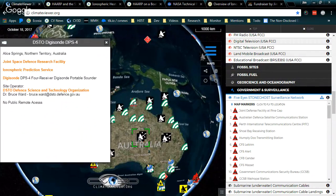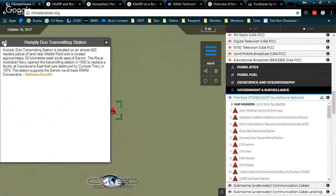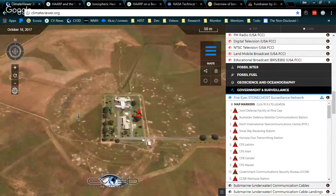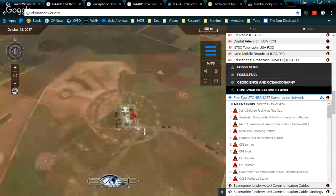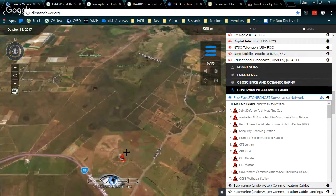We'll talk about the DigiSigns just briefly. And up here is the Humpty Doo transmitting station. We'll go fly down to that real quick. It looks like this. It's another one of these golf ball stations out in the middle of nowhere. It used to be an elephant cage, an old radar listening station back in Cold War times. Now it's just got a golf ball and listens to transmissions. And they've got other kinds of little radars out here and listening stations. That's what these are. These are listening stations.